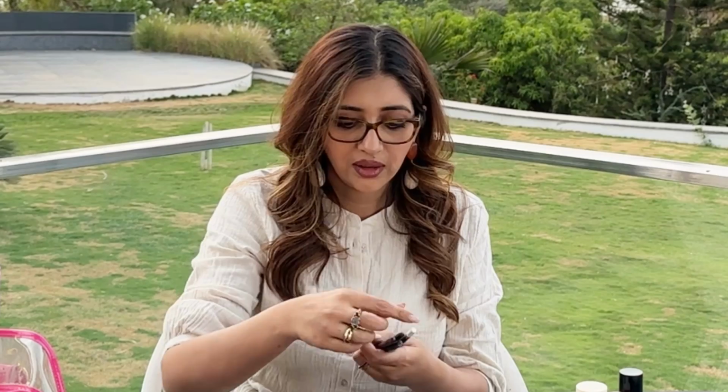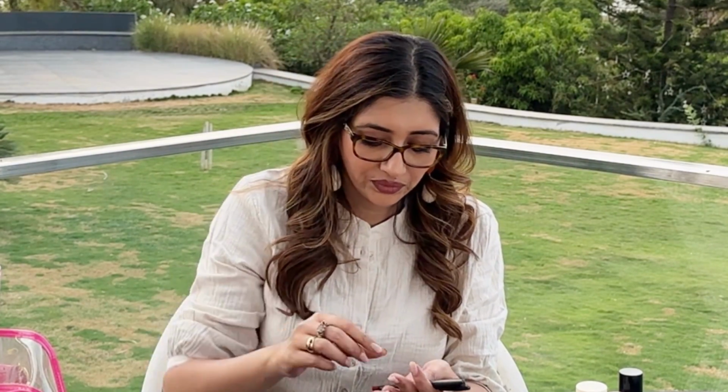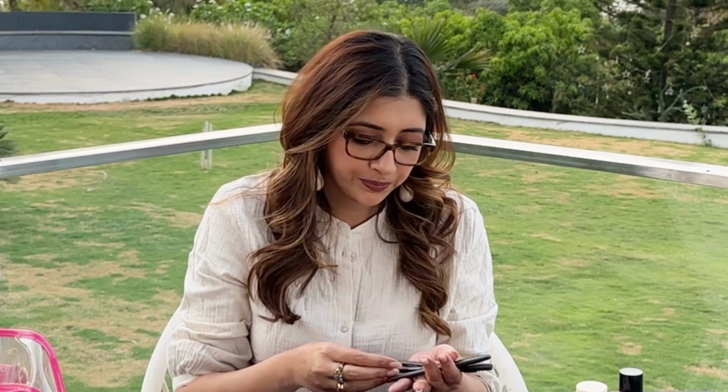So now let's talk about lip liners. I carry 4 to 5 lip liners which basically cover most of my lipsticks. A nude lip liner definitely to prime my lips, to line it and fill it out. A neutral brown, which is Plum by MAC. I use it very often. It goes very well with nudes and skin tones, and it goes with the average lipstick without changing its color. Then I keep a darker brown. I keep a wine shade which looks great with my pinks, and definitely a red.